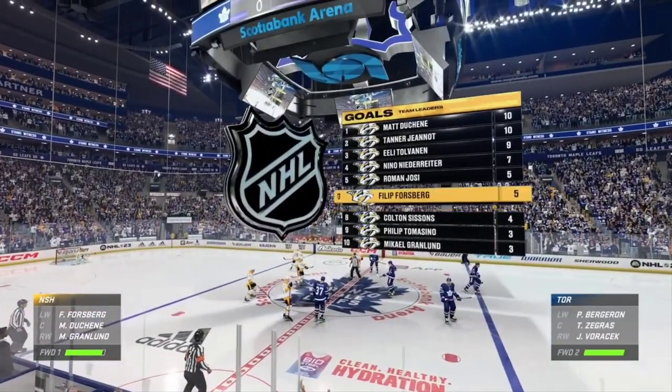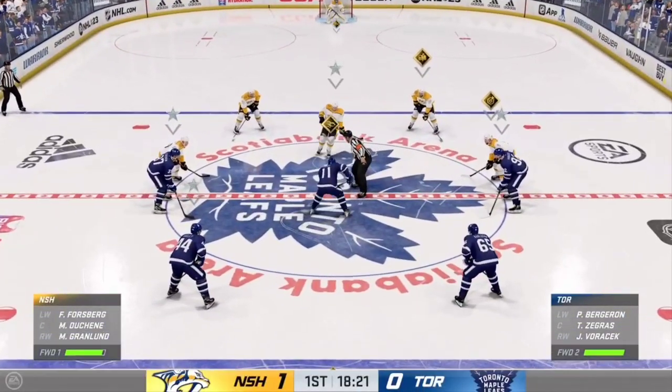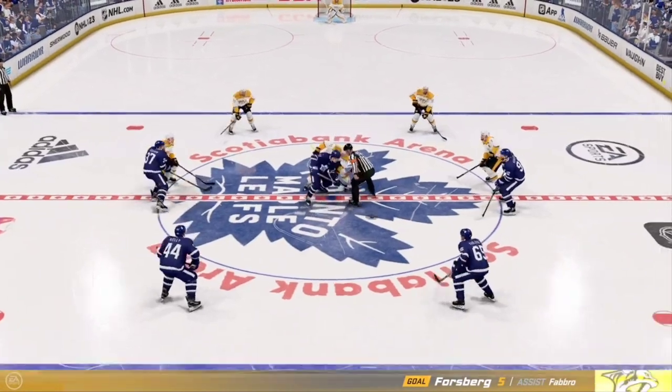Ray, you were preaching a quick start before this one. Well, everybody wants to do it, but the way you do it is by getting shift after shift, everybody at the highest rate possible. This early goal will help.